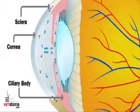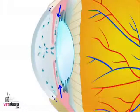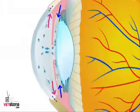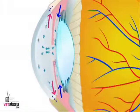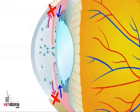For the eye to function normally, the rate at which the fluid is produced must be matched by the rate at which fluid drains out of the eye. Think of this like a tap that is dripping water into a basin at the same rate at which water is draining out of the plug. If the plug gets blocked up, more water will come into the basin than water draining out.